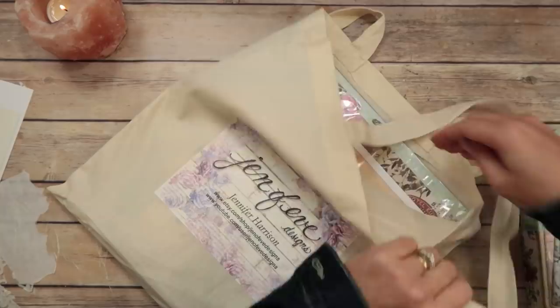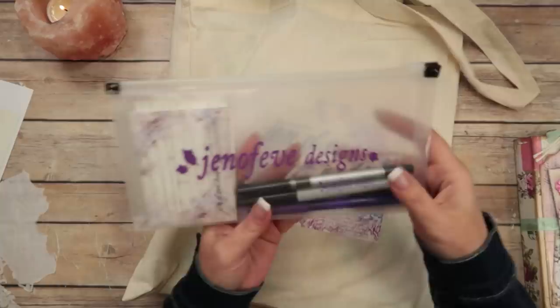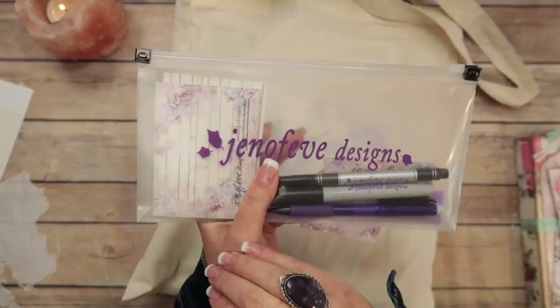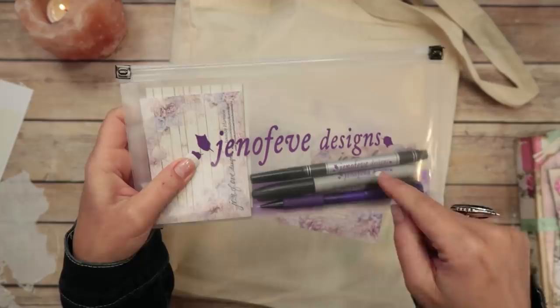This one, the merchandise, the zip pouch is the same, the post-it notes, the two Sharpies, the pencil, the business card, and the ruler. The rest of them just don't have the water brush or the mini mister in it. So all the other kits from here on out have this with them. So they all come with that and the tote bag.